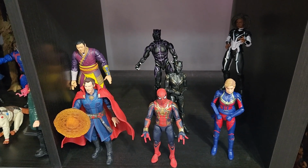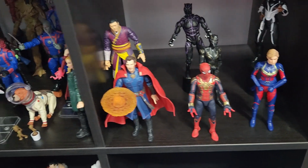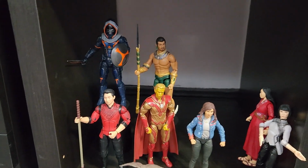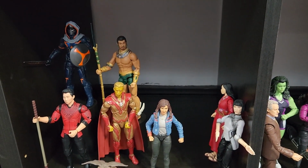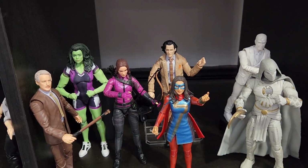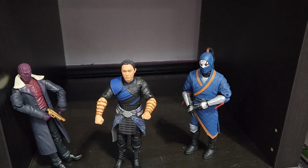And as you can tell, yes, some of these characters have on their Phase 4 and 5 suits as well. Anyway, here is the Multiverse Saga shelf. On this side, you got some Shang-Chi characters, Taskmaster, Adam Warlock, Namor, and America Chavez. Also, this side is pretty much the film section. Next to it is the TV ones, with characters from She-Hulk, Loki, Hawkeye, Miss Marvel, and Moon Knight. And of course, the villain row as well, which I might get some other villains from Phase 1 and 3.